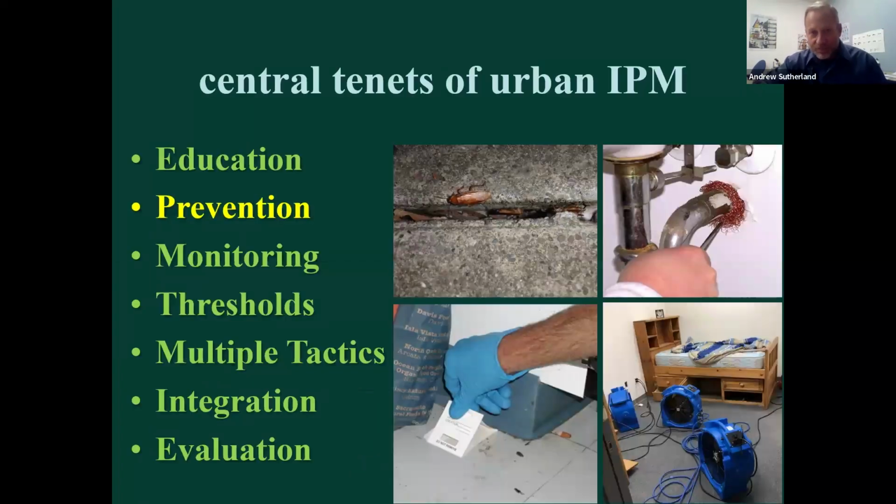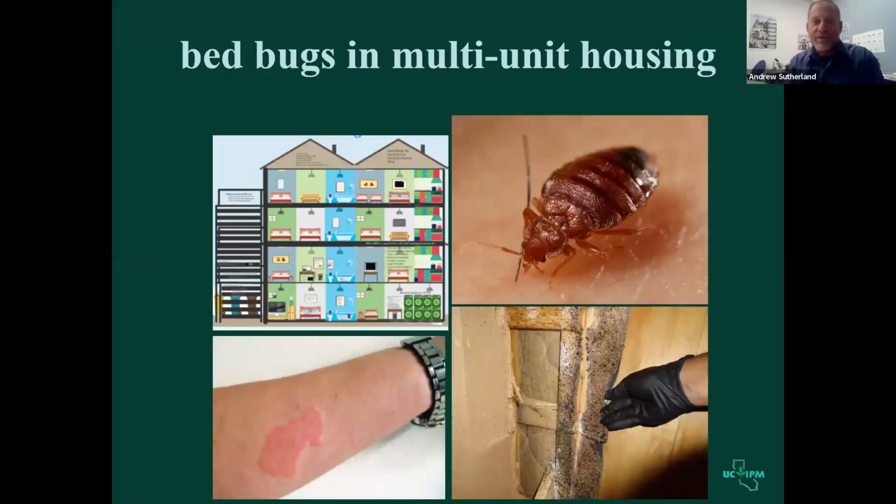What about prevention? We talked a lot about exclusion. What about prevention of introduction? You may work a lot with bed bugs and multi-unit housing. It's a very complex situation where you've got close quarters, shared walls and shared resources. You have people that don't report their infestations, and so quickly a bed bug problem can become a community-wide problem. How do we prevent introduction in the first place?